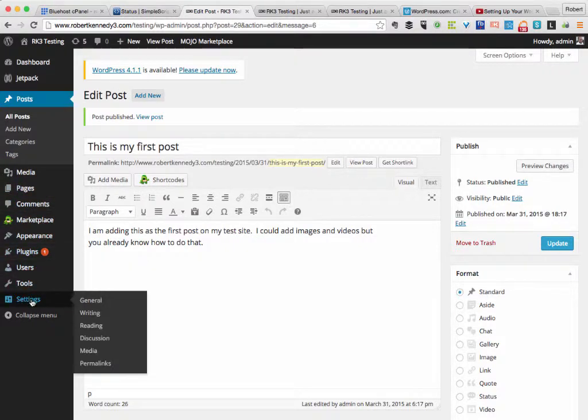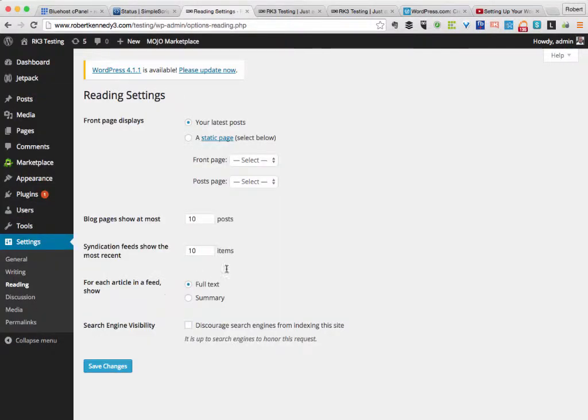In order to get the blog to show on a blog link or a blog page, I've got to go down to settings, reading, and then underneath front page displays, I'm going to choose a static page. And then I'm going to choose for my front page, blog, and for my posts page, I'm going to choose blog. If I've got some other page that I want to show as my front page, I can do that. But I've got to set posts page as blog, and I'm going to click save changes.